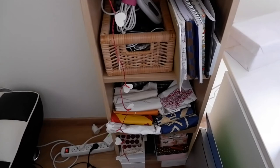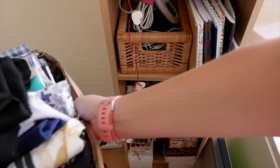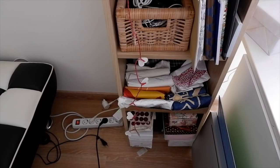Next on down, sorry. I'm sure you remember my sofa where I used to sit for my videos. So here I have some boxes of fabric. These are smaller pieces. I have another one of those here that I've been reorganizing. And under that, I have my button collection, which is very, very vast.